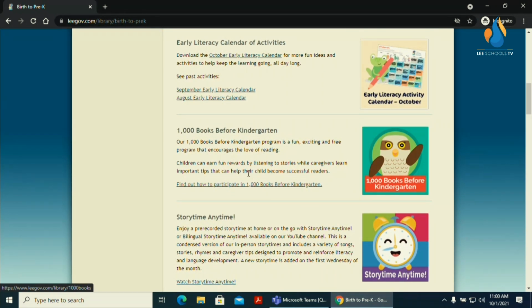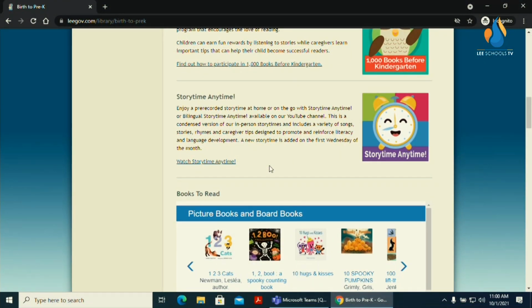We also offer a great program called 1000 Books Before Kindergarten. Again, this is to develop a daily reading habit with your child, and it's a fun program, and they can earn lots of cool rewards and stickers as they make their way through the program. We offer story times, and we do this in person, and also we offer Storytime Anytime online. So story times are a great way to meet other families and to really engage with your child and learn some great concepts that you can continue at home.